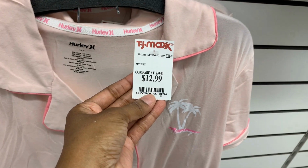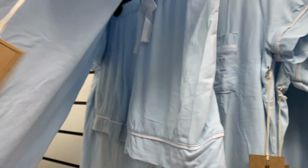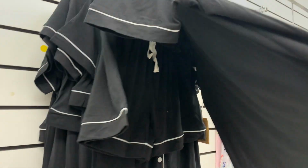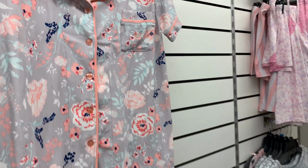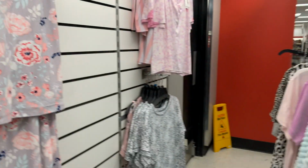Pajamas, not bananas, pajamas. Because you want to change into the shorts when it gets warmer. $13 for the set. And then this one says Dream Big right here. So they're different brands, but they're all about the same price. So you might want to grab some short set pajamas. If you like long, of course, they still have long sets, with the little short sleeves. So you can grab some of those. $17 for that set right there.